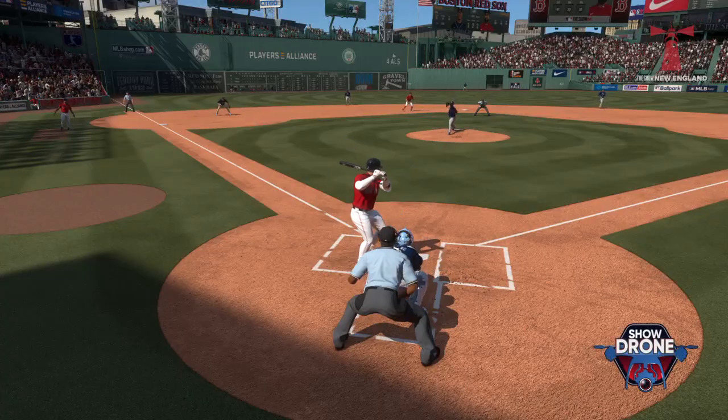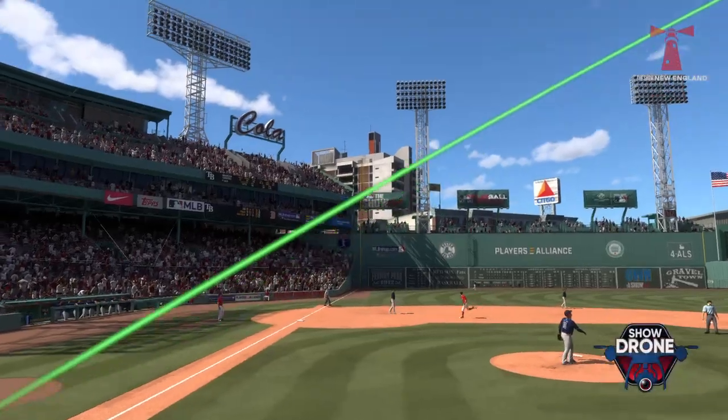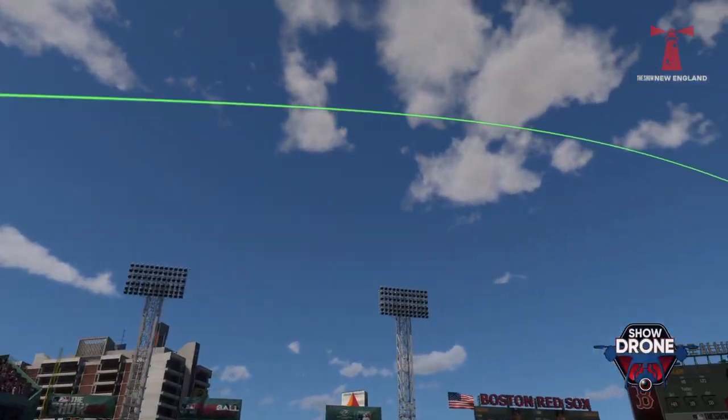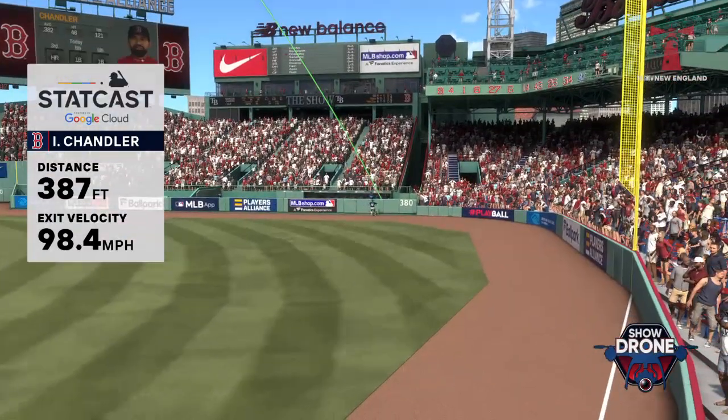He's putting on quite the show at the dish here in this one, and he's just so locked in with this swing, and he's just not missing right now. A 3-homer game, man, it's so special. And I tell you what, it's a lot of fun watching him pull it off as well.